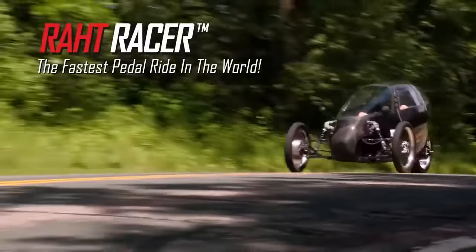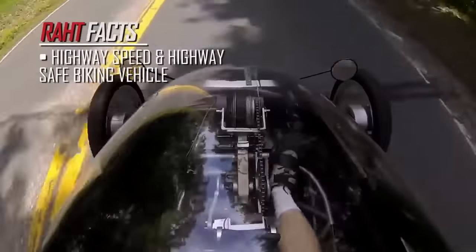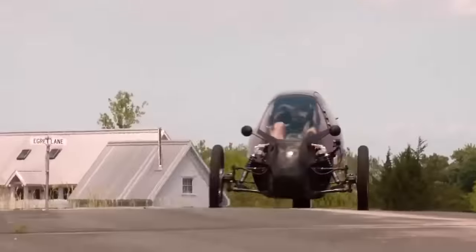The Rat Racer is the world's first highway speed and highway safe bike vehicle. It's a human electric hybrid bike that goes as fast as a car. When you pedal, you go highway speed.